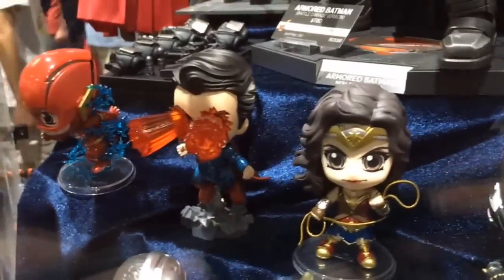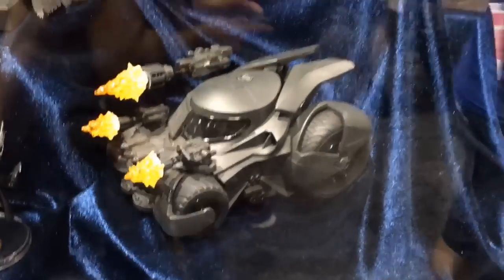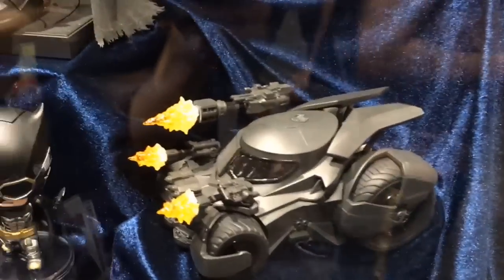That'll be fun. So this is the Cos baby set from Hot Toys. Oh, and it's a little tiny Batmobile. This is also, I believe, part of the Cos baby set. It's a Batmobile. We've got some other decorations here.